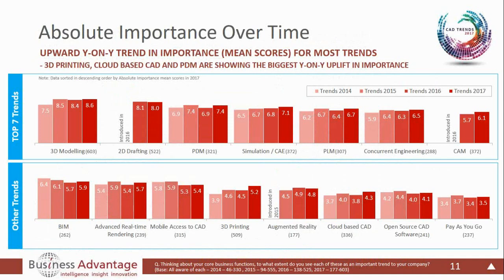If we look again at 3D printing, now that's in the bottom set of the chart and is in the middle. If you look at 3D printing there, you can see that the importance of 3D printing to respondents has grown from 3.9 out of 10 to 5.2 out of 10. So a growth of 1.3 in importance points. And that is the highest growth seen on any trend over the last 4 years. But still, it places 3D printing in the lower half of the ranking of importance.